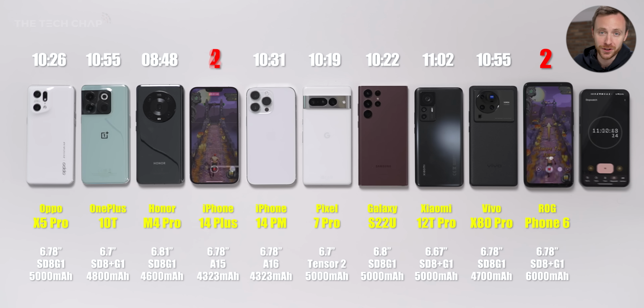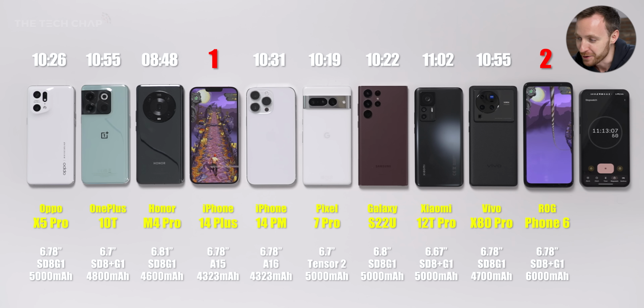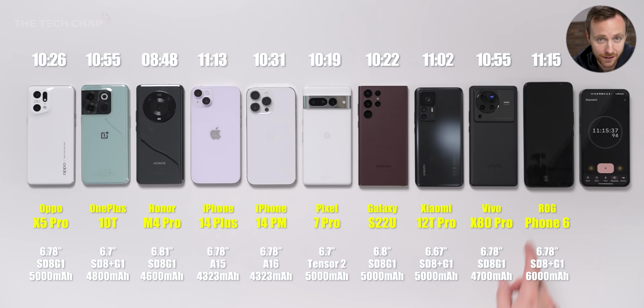And then we have just two left. Is it going to be the iPhone 14 Plus or the ROG Phone 6? Oh, it's going to be close. But look at that, there we go. The iPhone 14 Plus is out, leaving the ROG Phone 6 on 1% and making it the winner, which is pretty crazy. And also perhaps not surprising given it has by far the biggest battery.